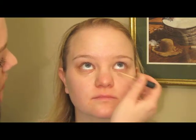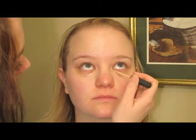So the next thing I'm going to do is I'm going to take my Smashbox Under Eye Photo Op, because she hasn't gotten a lot of sleep and she's been blowing her nose a lot. You want to highlight the areas. You want to give a fresh face without looking like you're wearing too much makeup and like you're wearing a mask, basically.